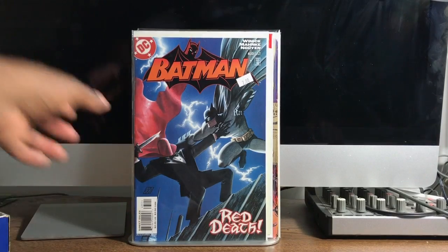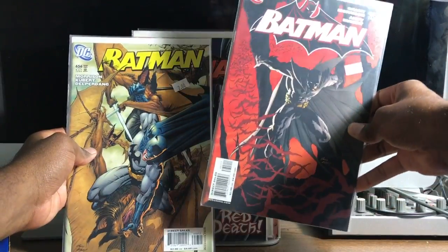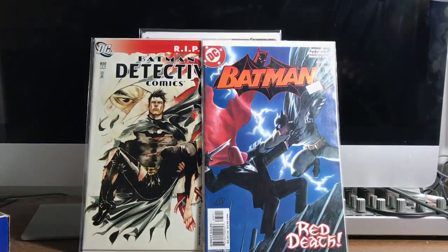Right on, right? Hell yeah. And also found the first appearance of Damian Wayne and the second appearance too. So found those for $2 as well. But you know what's really cool is I found these for $2. That is awesome. That is awesome.